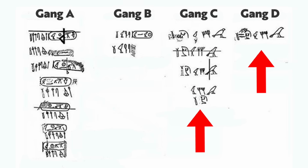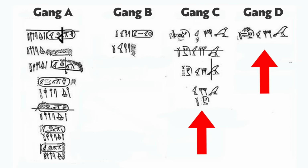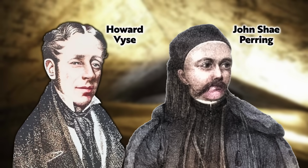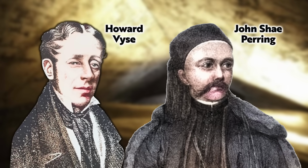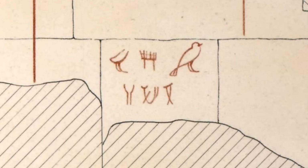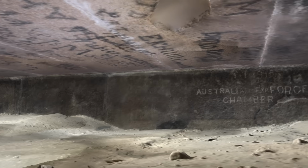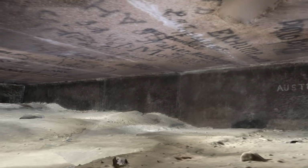Therefore, the red ochre markings in the relieving chambers that say Megiddo can't be forgeries. Weiss and Perring did not know the Horus name of Khufu, and they didn't know a name of the king could be written outside of a cartouche. You simply can't forge something you don't know.